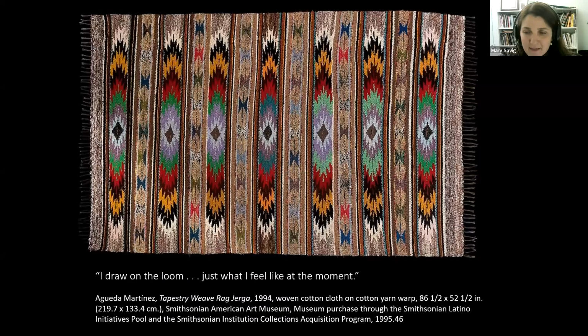Nearby, we're very excited to hang this tapestry rug by acclaimed weaver Agueda Martinez. She wove traditions, ideals, and her own spirit into rugs that are contemporary in design. Here we have concentric diamonds, hourglasses, and chevrons echoing Chimayo designs of her Mexican-American community.